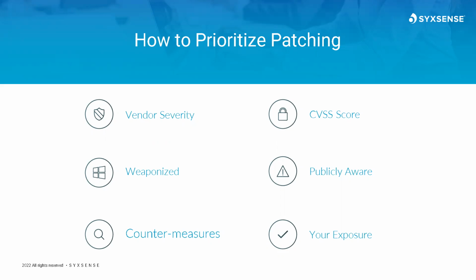When you combine the two, you have a more transparent severity to which to prioritize. So we'd like to have the two, as it ensures that if the vendor does knock down the severity a little bit, the industry brings it back up again.